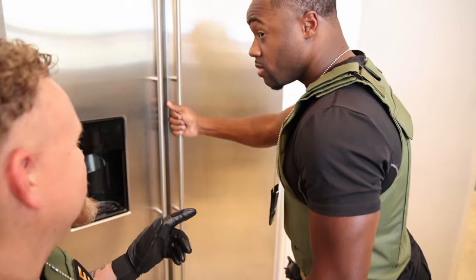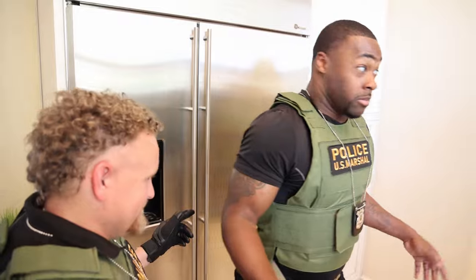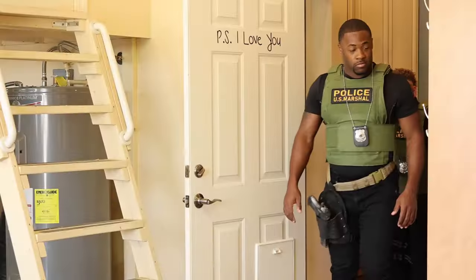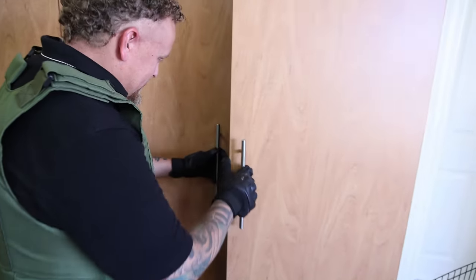Did you really just check the fridge and the freezer? You never know. I've caught someone there before. Let's go. Guys, I can hear them outside and I don't fit with my backpack very well, so I'm gonna put my backpack outside. I'm gonna open this up a little bit. Okay, okay. Oh yeah, that's so much better. Let's go. Nothing here.